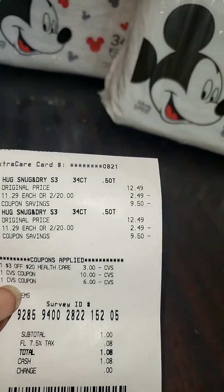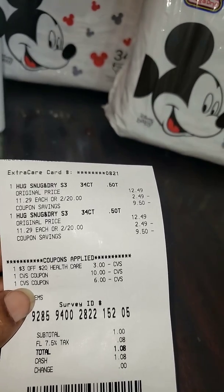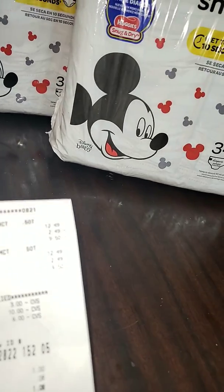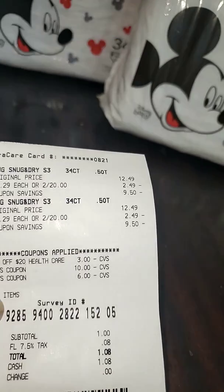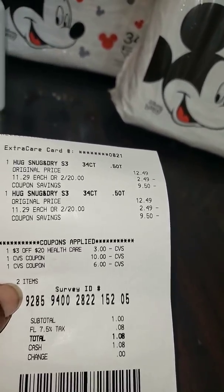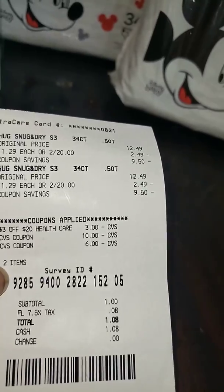All I had was my $10 CRT, and I had a digital $3 off of $20 on any healthcare products. Plus, the manager found three $3 coupons. I think I hit beauty twice. I believe that's what happened. That's really why I got $6 back. So I used that $6 to lower my out of pocket, plus my $10 that I got from the Eucerin deal right here, and then the $3 off. So you can see here, that's $19 of savings and coupons.